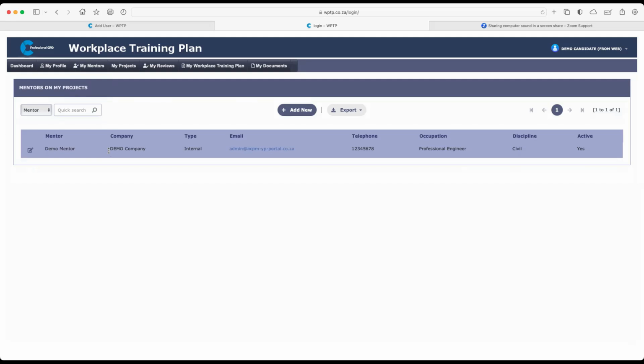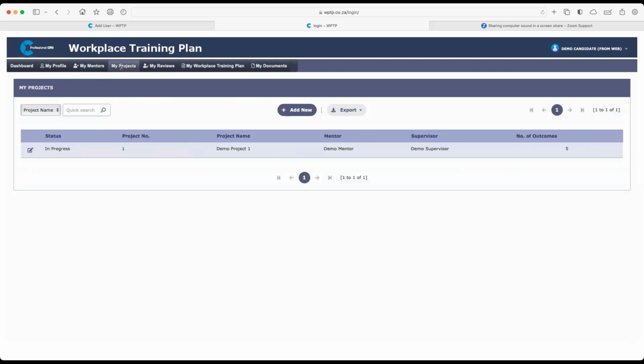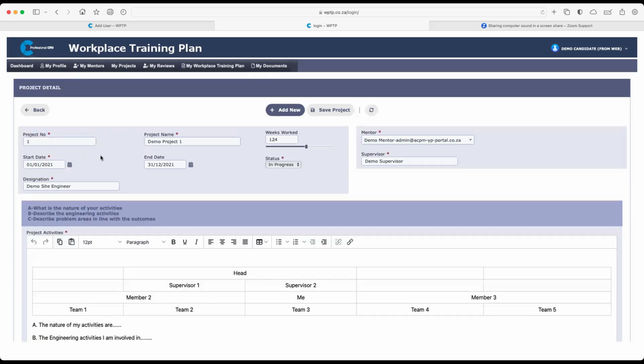So you can have a lot and you can link them. If you've got three or four mentors and they all work on different projects, you can link them all here. Now, this is the important bit. Then you go to my projects. You can always add a new project and they will start filling out here. And you can quickly see there's five outcomes. And it's my first project, number one, demo. So if you create a new one, it will look like this. All of these fields will be empty.